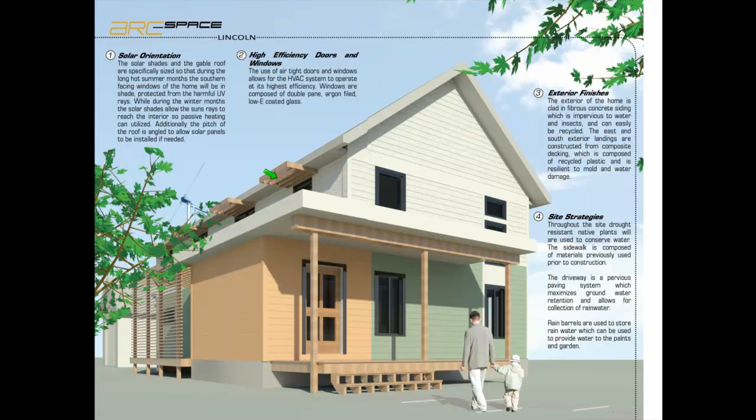High efficiency doors and windows. The doors and windows are the weakest point in the home's envelope, and so investing in those really helps, along with just investing in a highly insulated envelope. The other thing to consider is the durability of the finishes you choose on a home.